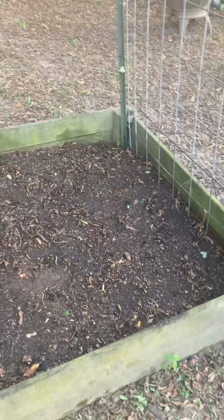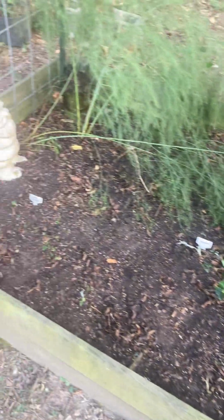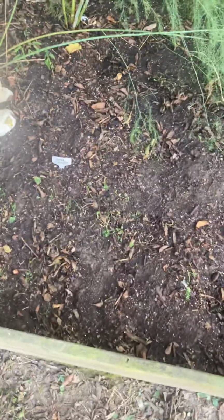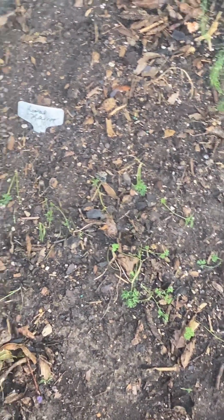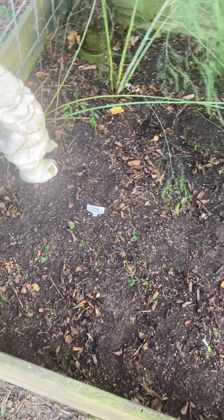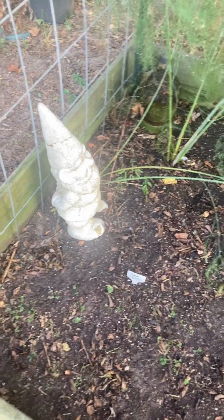All right, so all the dead plants have been removed. I used my hands, and it's a good thing, because if I'd been using a tool, I would have probably murdered that carrot bed, because I got carried away and just started scraping everything up and probably killed a few, but they needed to be thinned anyway.